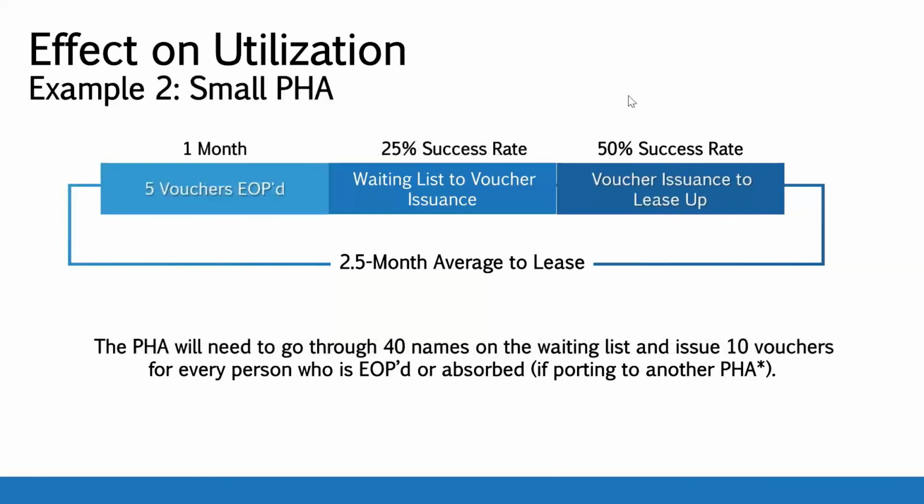To the same point, if you're a small PHA, if you've got 5 vouchers that were EOP'd or absorbed with a 25% success rate on your waiting list and a 50% success rate on your voucher lease up, you're going to have to go through 40 names on your waiting list to issue 10 vouchers for 5 people who are EOP'd and or absorbed. So keep in mind the impact that these percentages have. And the impact, when it comes to waiting list to voucher issuance and then voucher issuance to lease up, is on the administrative side of it. It's taking your waiting list team and your eligibility team a lot more time to replace 5 vouchers than it would to not replace them. So there's a big administrative expense that goes along with the whole EOP process.